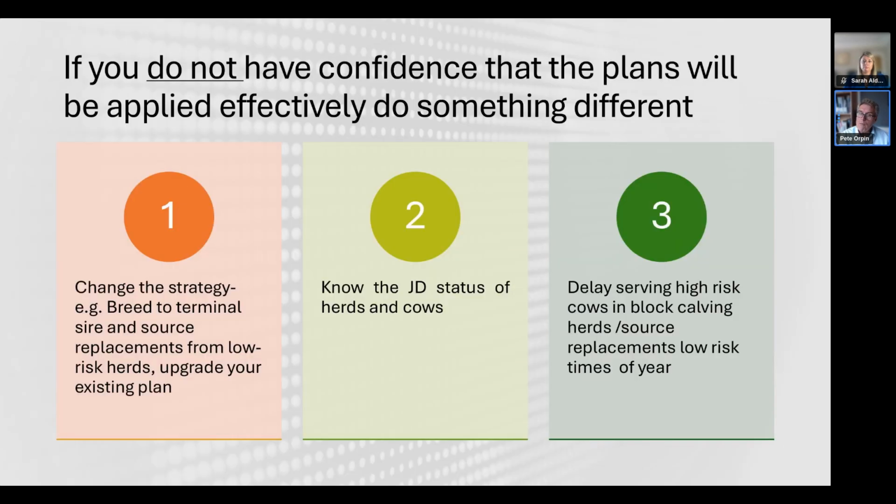If you don't have confidence that the plans were applied effectively, do something different. There's always something different you can do. So you can change the strategy, for instance. You could change the strategy to breed to a terminal sire and source replacements from low-risk herds. Or you could upgrade your existing plan. But you have to do something different for this to be a safe and sensible thing to do.